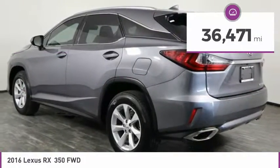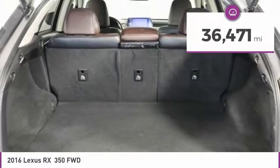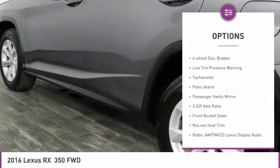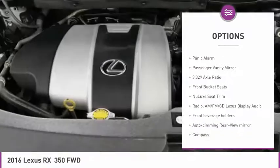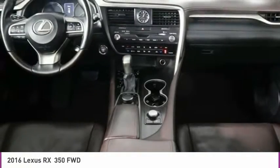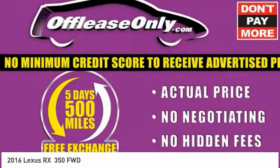This vehicle has less than 40,000 miles. Here are some of this vehicle's great options: electronic stability control, alloy wheels, power liftgate, brake assist, fog lights, four-wheel disc brakes, low tire pressure warning, tachometer, panic alarm, passenger vanity mirror.